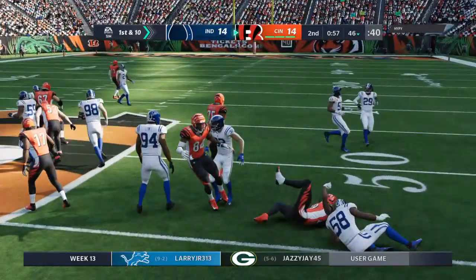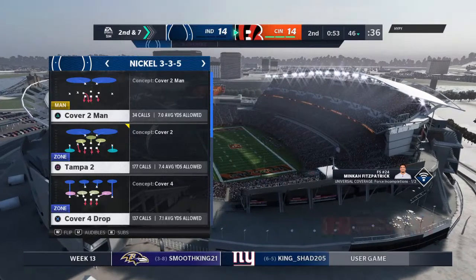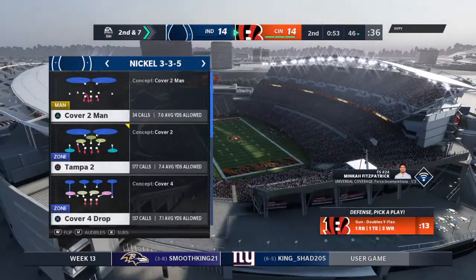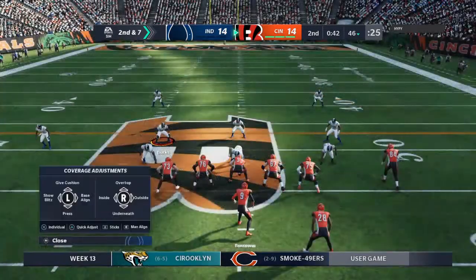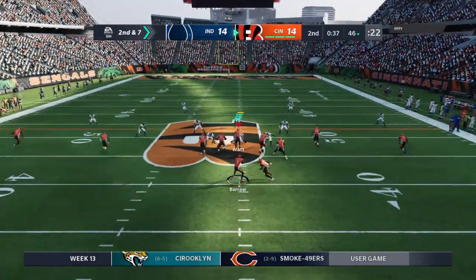This time it's Mixon. And he'll take this one across the 45 up to about the 46-yard line. Give him 3 on first down. It'll set up a 2nd and 7.